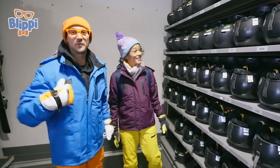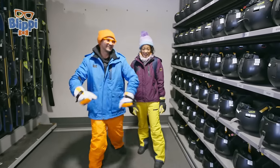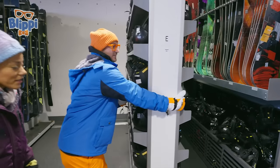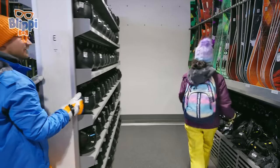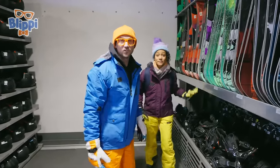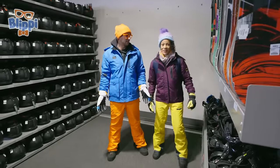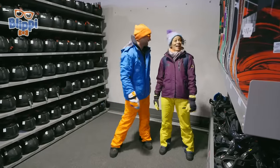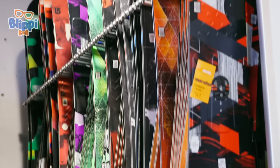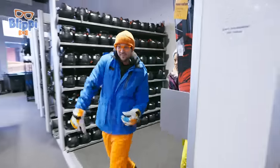I wonder if we're going to get a helmet for snowboarding. Oh, I bet we will. I love being safe. Me too. All right, check this out. Whoa, what's in here? Wow, snowboards. And did you notice the skis? There are two skis, one for each foot. And with a snowboard, it's just one board for your two feet. Whoa. Cool. All right, shall we go get fitted? Yeah, I can't wait.